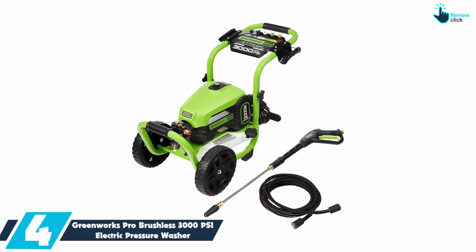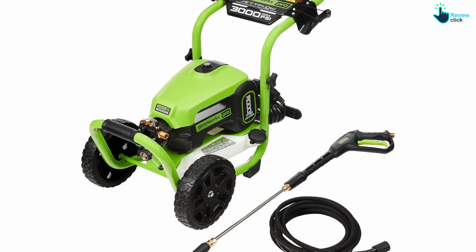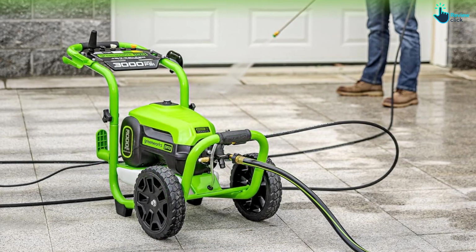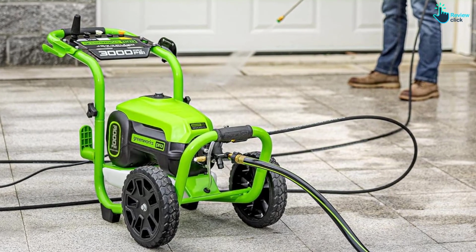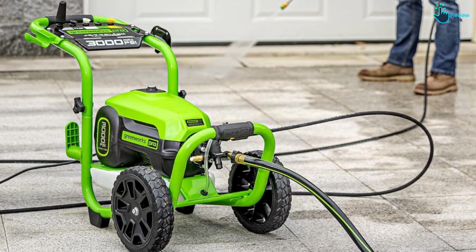Capable of generating 3000 psi and a 2.0 GPM flow rate, this pressure washer can handle a wide variety of medium and light-duty applications. In addition to its high power and volume output, I also appreciated the always-running motor and the wand's pressure sensor that automatically adjusts the output to match the current nozzle.